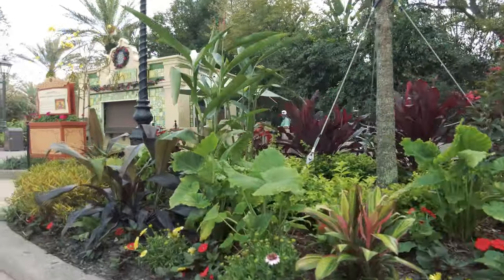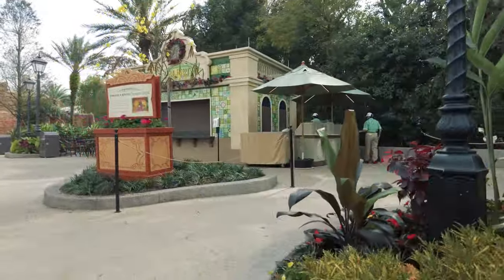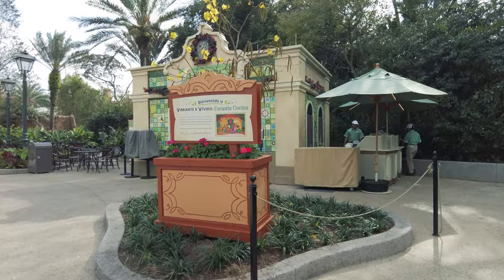Now, he's always here, but if you're into these really cool topiary designs, which you probably are because this video is all about the flower and garden preview, swing on over here and grab a look at the cool Remy that lives out in front of Remy's Adventure. But there's a sign out front that says this is still called the Encanto Kitchen, Cocina, which makes sense because that movie just came out and Disney would still want to promote it.